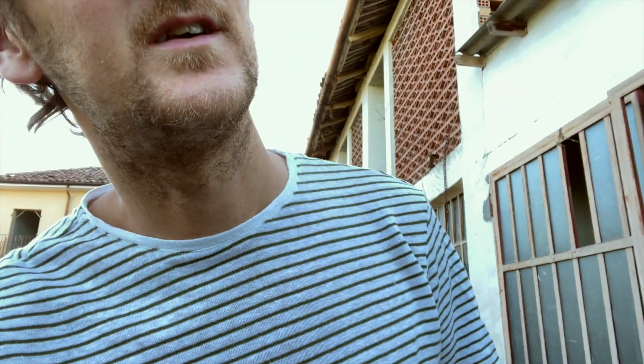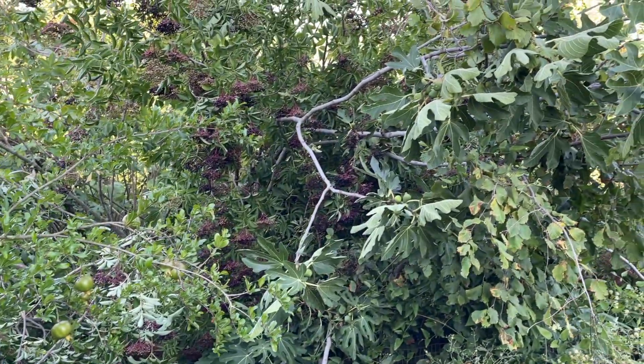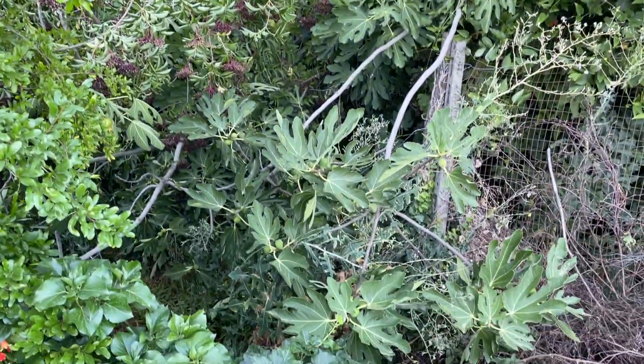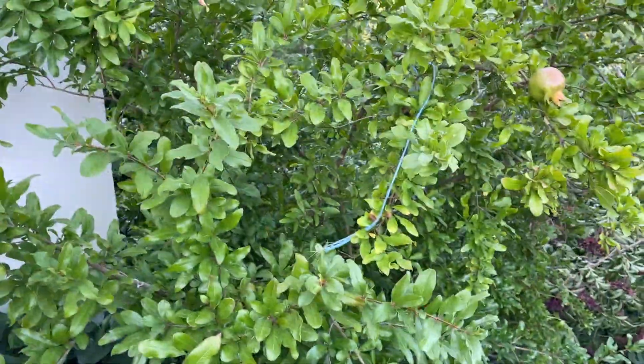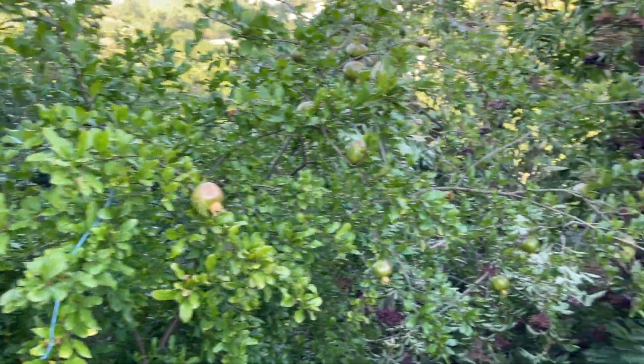Just out doing some damage assessment after the storm and can say it's not looking good for a lot of our trees. Let's have a look. The fig tree got blown down. So it's all down. The pomegranate tree seems to have survived, but it's wonkier than before.